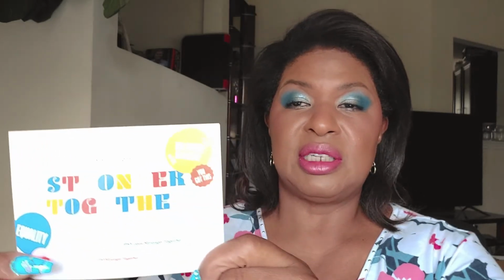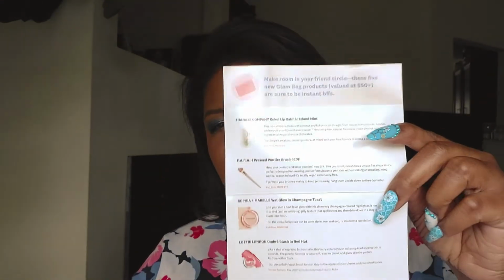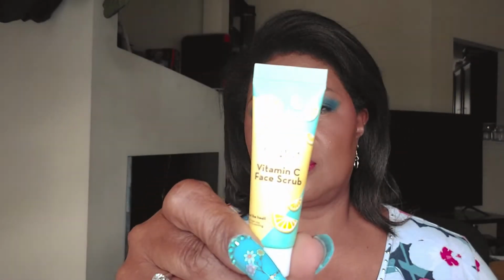And this month's theme is Stronger Together. There's a description of the products in there. All right. So first thing is from Elizabeth Mott. This is a vitamin C facial scrub. It says, give your skin the glow up it deserves while treating it to a dose of brightening vitamin C. Okay, that's nice.